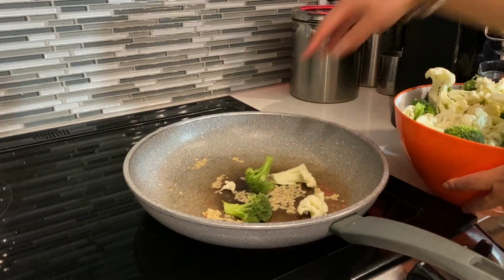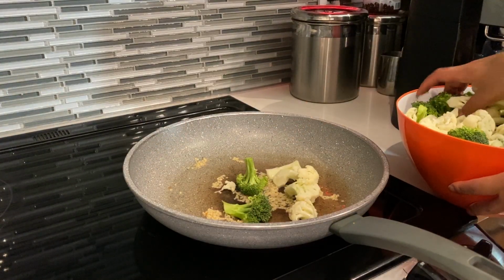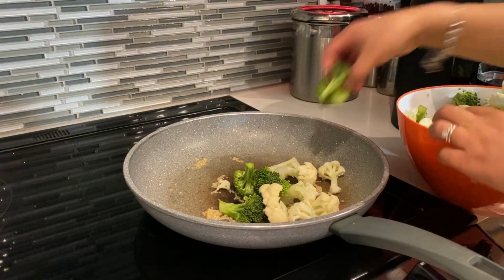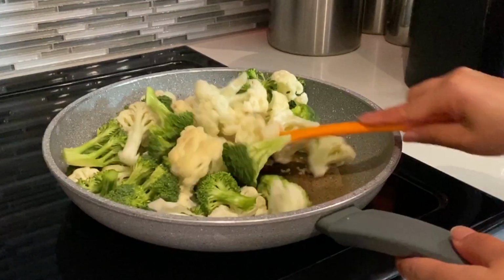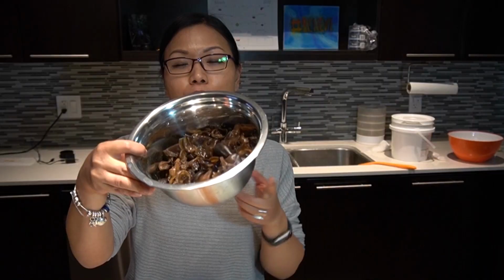Guys, the broccoli and cauliflower are optional. You don't have to make that if you just want to eat the meat with the pepper, celery, and fungus. If you can't get that, you don't have to get that. You could just use mushrooms, any mushrooms.